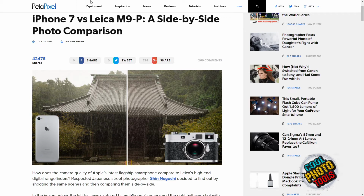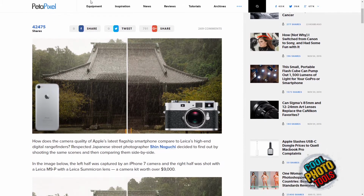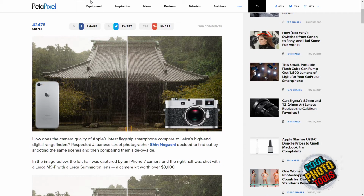So how do you think they did, Rhonda? How did that comparison go head to head? Who do you think won? I would think the camera because the sensor's bigger. Well, let me just tell you that the iPhone 7 is about $600 to $700, depending on how it's configured. And the Leica M9P with the Summicron lens is worth about $9,000. Oh, no, then the iPhone's definitely got it hands down.